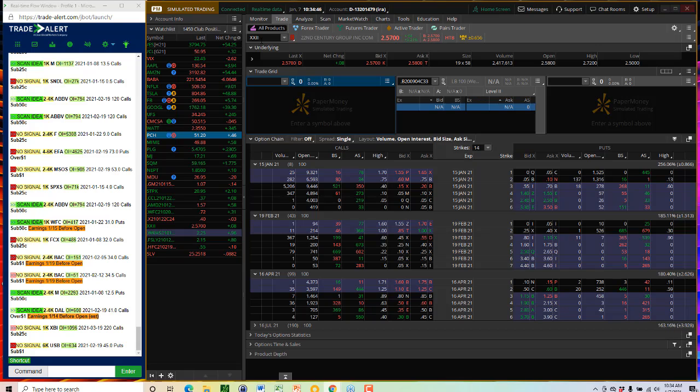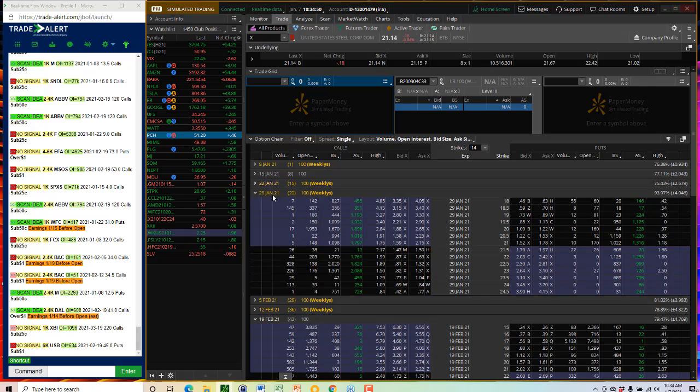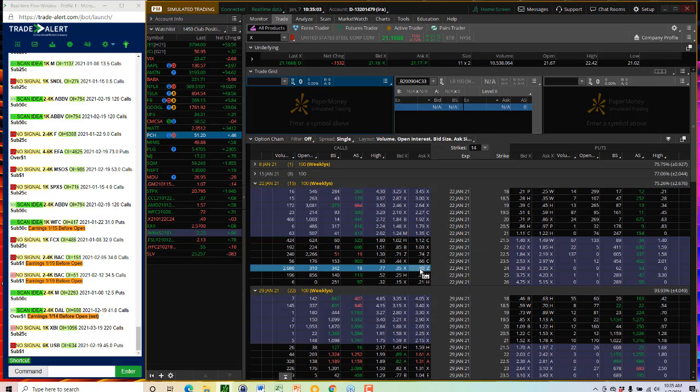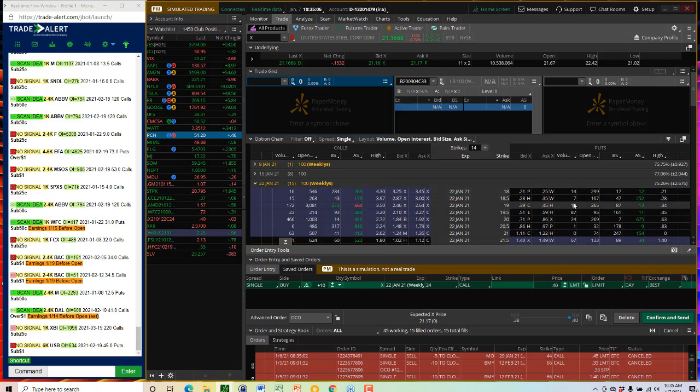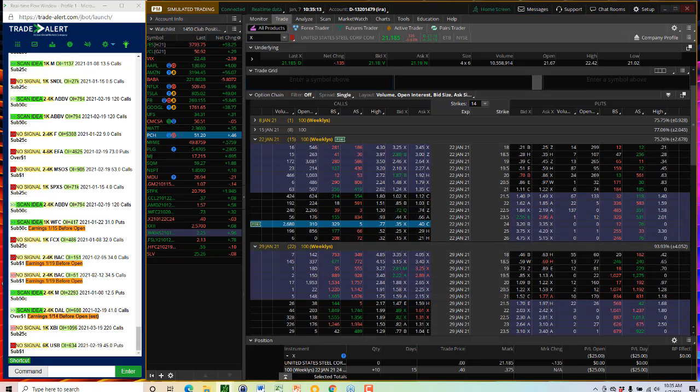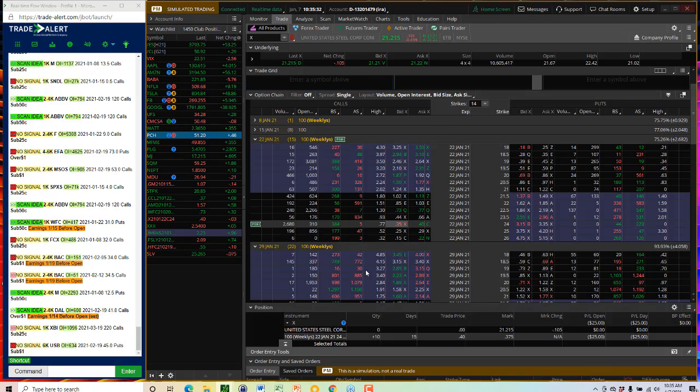Wow, look at X. 122, 24s. Ooh. Wow. US Steel just sold off $1. I don't mind these here, 40 cents. So US Steel, guys, I don't hate them here. So I just bought some US Steel.